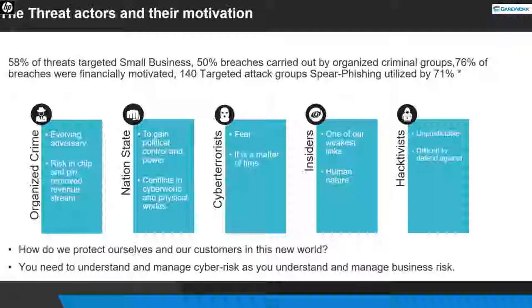140 targeted attack groups use spear phishing around 71% of the time. So spear phishing is obviously the number one go-to for getting malware, ransomware, for example, onto those systems. Email itself is really an easy go-to. Now, organized crime, an evolving adversary, with the risk of chip and pin removing a revenue stream.